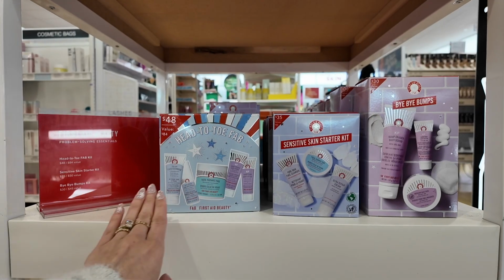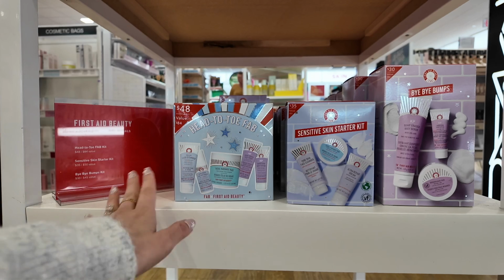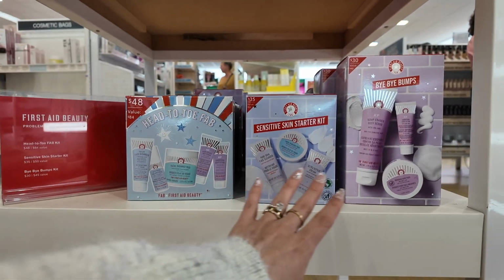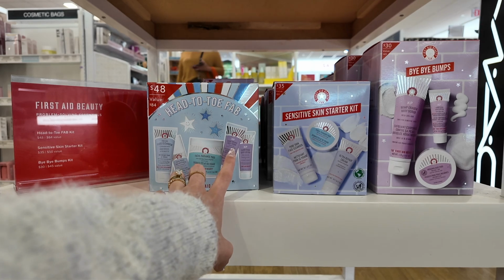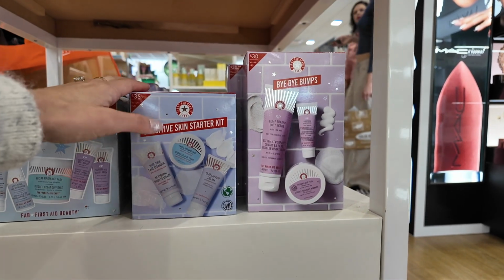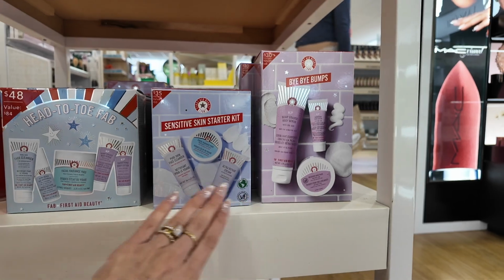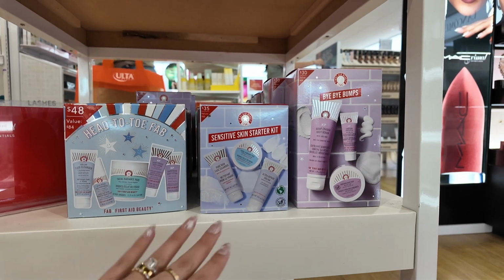I love First Aid Beauty, especially because I have dry, sensitive skin that's prone to dermatitis or eczema, and so there's a lot of really great products in all of these. Particularly in this one, I love the face cleanser and the KP body scrub. The KP body scrub is also in this one here, and this one has the Ultra Repair Cream. So it really depends. The options of these are definitely a know your crowd type of thing, but I think I'm definitely gonna have to grab one of these.